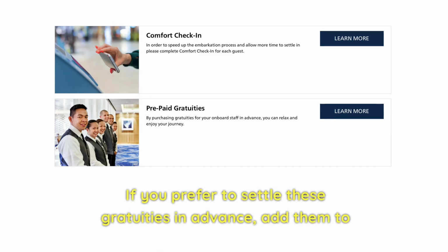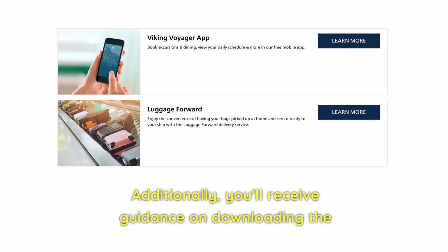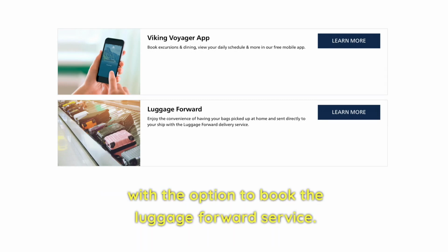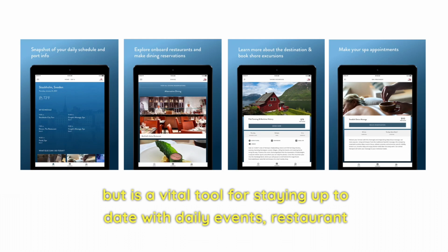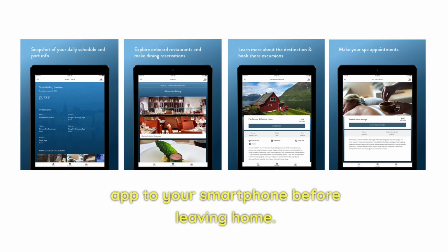If you prefer to settle these gratuities in advance, add them to your shopping cart and pay immediately. Additionally, you'll receive guidance on downloading the Viking Voyager mobile application for use during your voyage, along with the option to book the luggage forward service. The Viking Voyager app can only be accessed when you're on board, but is a vital tool for staying up to date with daily events, restaurant reservations, and excursions. Ensure that you download this app to your smartphone before leaving home.